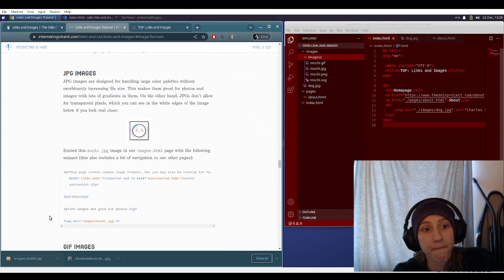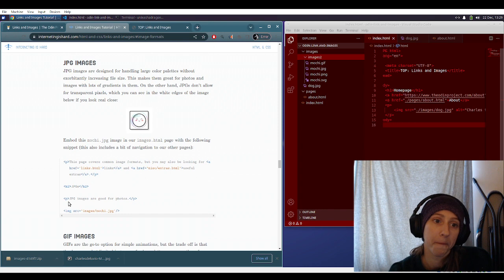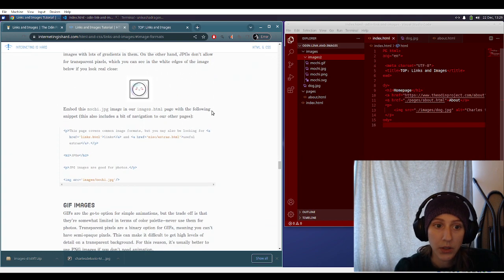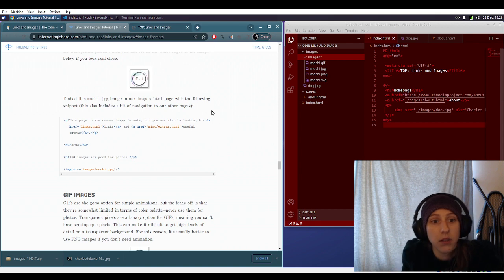So, JPEG images. They're designed for handling large color palettes without exorbitantly increasing file size. This makes them great for photos and images with lots of gradients in them. On the other hand, JPEGs don't allow for transparent pixels, which you can see in the white edges of the photo below if you look real close. So right around, there's just this white edge to it.